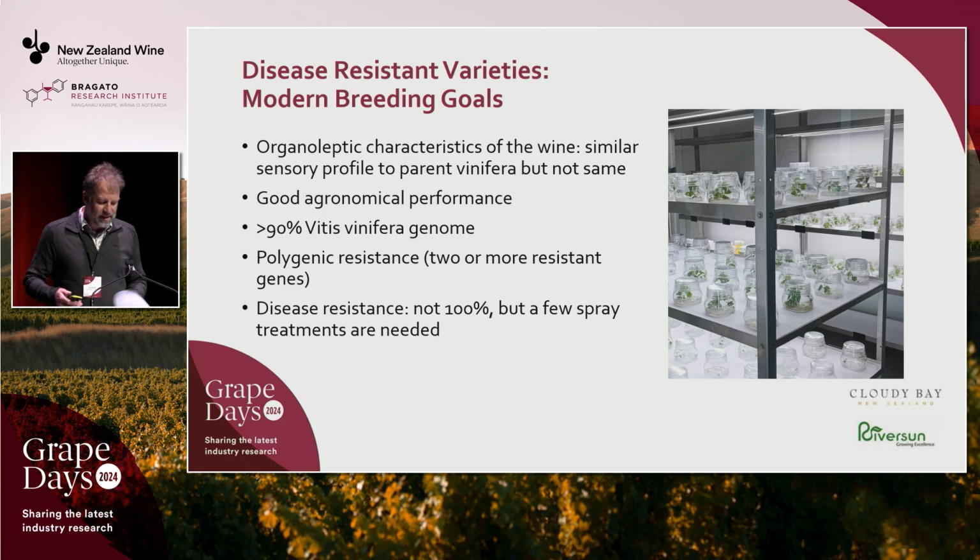So I guess the goals of modern breeding are to make high quality vines, and ultimately for us in the wine industry, obviously high quality wines from those resistant varieties that have yields and flavours that are similar to the parent varieties that they're bred from. So there's 30 known resistant genes to both powdery and downy mildew, and the goal is to sort of stack 2 or 3 of those genes in the new disease-resistant variety.